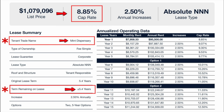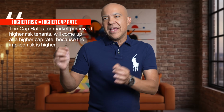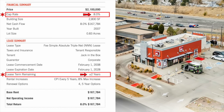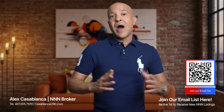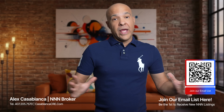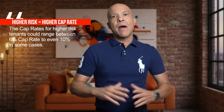On the contrary, tenants in which the perceived risk is higher, like Dollar Generals, Walgreens nowadays, CVS, cannabis facilities, small franchisee operators, among others, the cap rates of those are going to be higher because the implied risk is higher. Also, properties in which there are less than 5 years remaining on the lease, the cap rates are going to be higher because the implied risk is also higher. Properties within that high risk profile could range from the 6% cap to even 9 or 10% cap in some cases.